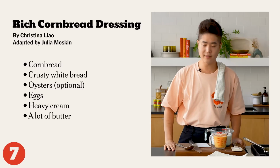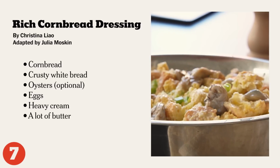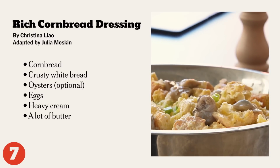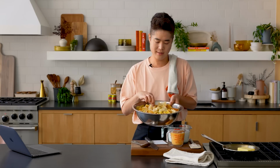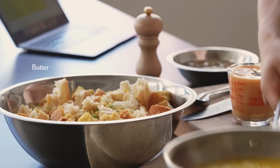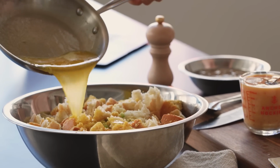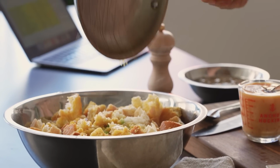Okay, next. I won't slide it again. We're in the territory of cornbread dressings now. This one is really rich. It was called rich cornbread dressing. I was intrigued by the mixture of cornbread and regular white bread. You get the flavor of both, which is nice. Not to mention all of this butter. If my mom were here, I would say, look away. My mom grew up in an era where butter is bad.